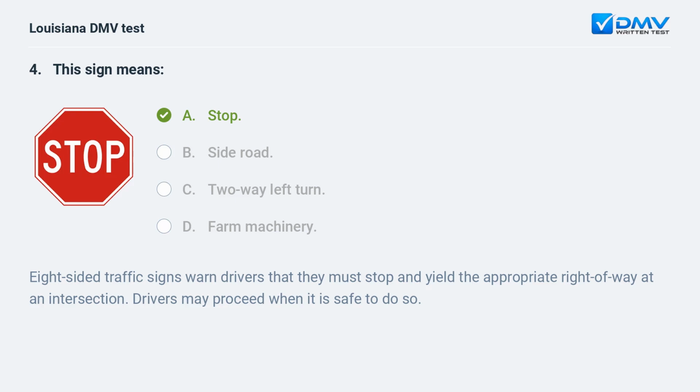8-sided traffic signs warn drivers that they must stop and yield the appropriate right-of-way at an intersection. Drivers may proceed when it is safe to do so.